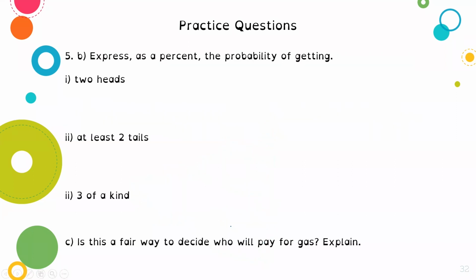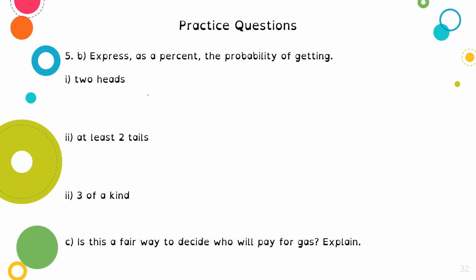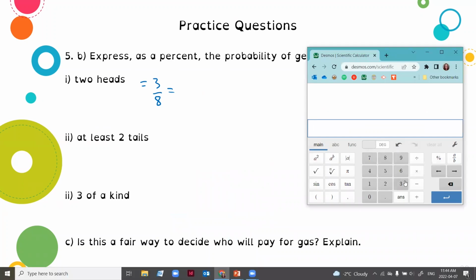Expresses as a percent the probability of getting 2 heads. So we're going to go back and look and say, okay, we want to have 2 heads. Oh, and each of these are 0.5. Sorry, I forgot to write that out, but each of them is 0.5. So the ways that we could have 2 heads: 1, 2, 3. So there are 3 ways, and our total number of ways is 1, 2, 3, 4, 5, 6, 7, 8. So there are 3 out of 8, which is equal to 3 divided by 8, which is equal to 0.375, so 37.5%.